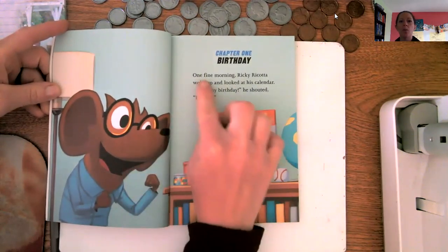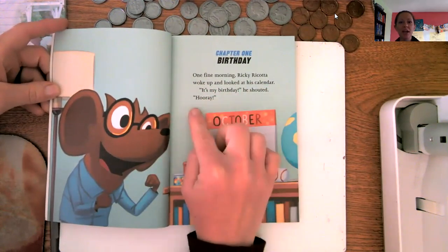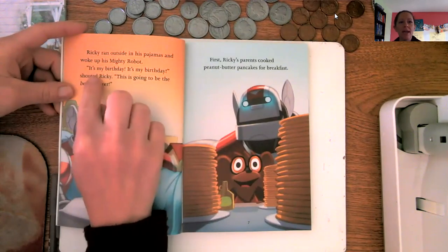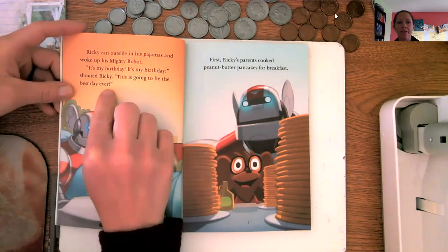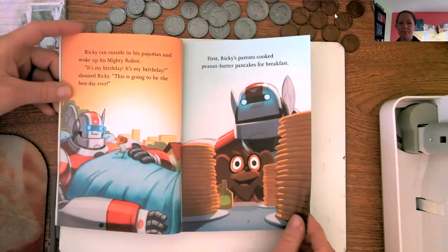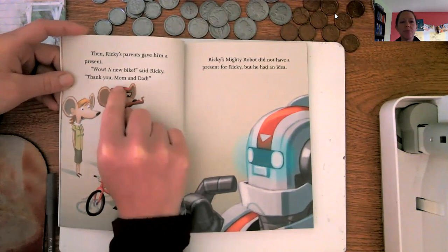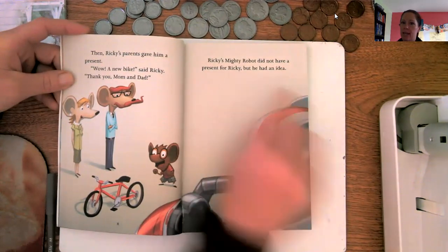So here's Ricky. One fine morning, Ricky Ricotta woke up and looked at his calendar. "It's my birthday," he shouted. "Hooray!" Ricky ran outside in his pajamas and woke up his mighty robot. "It's my birthday! It's my birthday!" shouted Ricky. "This is going to be the best day ever." First, Ricky's parents cooked peanut butter pancakes for breakfast. Then Ricky's parents gave him a present. "Wow, a new bike," said Ricky. "Thank you, Mom and Dad." Ricky's mighty robot did not have a present for Ricky, but he had an idea.